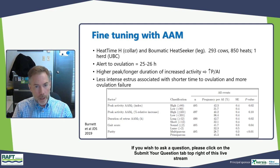Again, higher peak, longer duration associated with increased pregnancy. So for example, whether it's by the arbitrary units in the SCR system, or whether it's by the actual fold increase, so a 3.3 fold or 300% increase. Again, pregnancy per AI going from about 42% in high peaks to about 32 to 36% in low peaks.